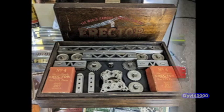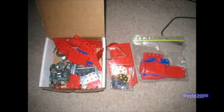Sales were slow, and by the 80s, the trademark ERECTOR was acquired by Ideal Toys and then Tyco Toys. In 2000, Meccano bought the ERECTOR brand and unified its presence on all continents. The two brands are now sold under the Meccano brand name, with the ERECTOR set being marketed as ERECTOR by Meccano. Then in 2002, a movie based on A.C.